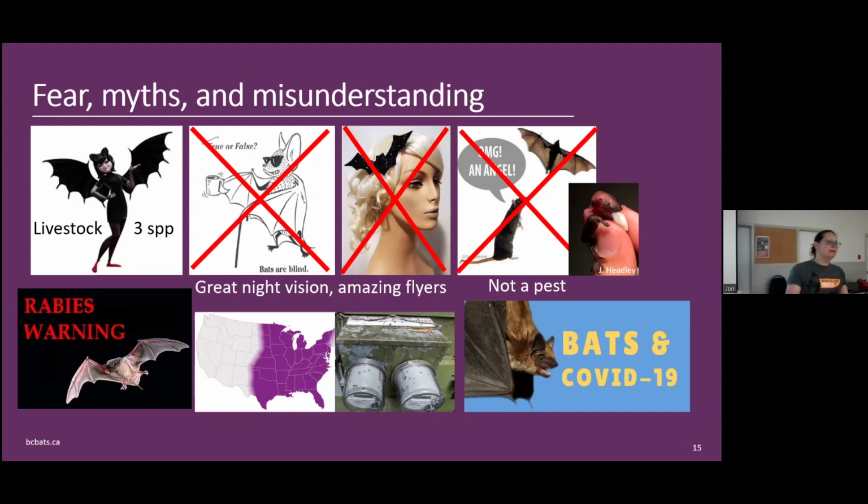And then I just wanted to mention that bats did not cause COVID as far as we know. We have no idea who caused COVID, and people are blaming bats for it, but really there's a big difference in what we know and what we assume. So if you hear people spreading that rumor, tell them we don't know if that rumor is true, so please stop spreading it, because bats need all the help we can get.